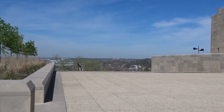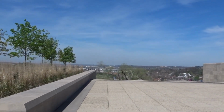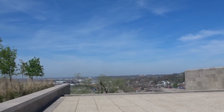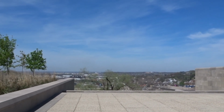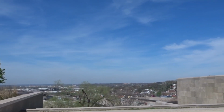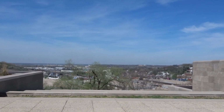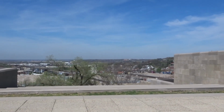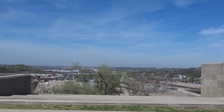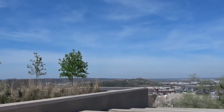Guys, I'm going to tell you, I don't get close to edges because I'm not a heights girl. I don't like being up high, and I got as close as I dared, but your girl's not going to get too close. But you could really see a lot of views, and it was really, really, really pretty. So, guys, if you're in Kansas City, I highly recommend going to this museum.